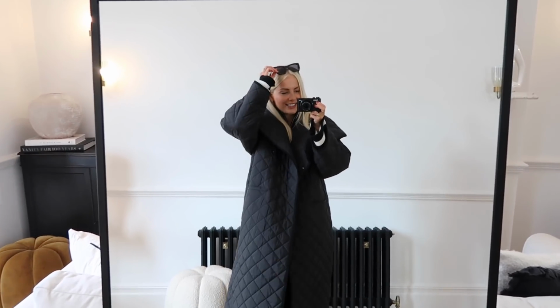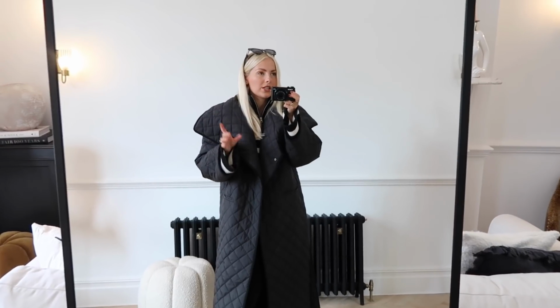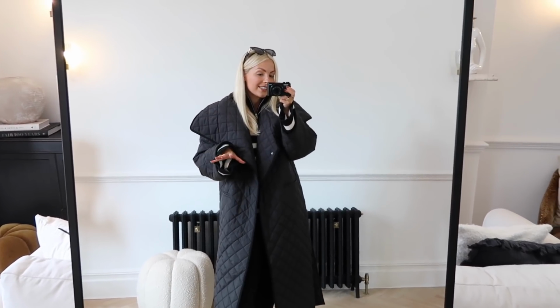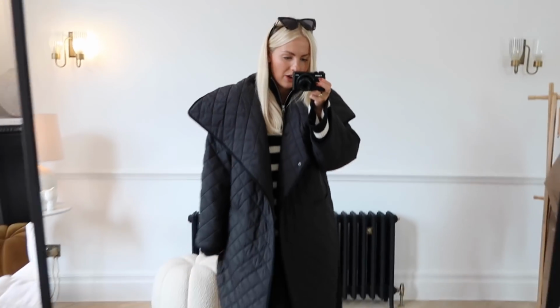Blue jeans and that kind of style with Converse or something a little bit more casual. But also I think this would work really great with jogger sets and stuff. So yeah, I'm really happy with it. But yeah, I'm definitely going to size down one.